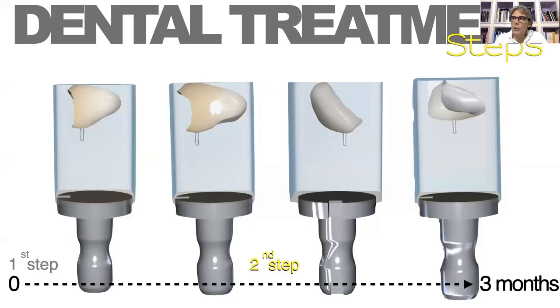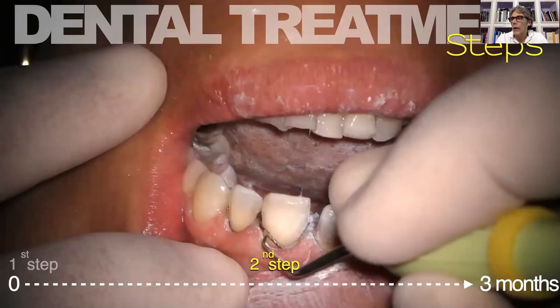So after choosing proper CAD/CAM blocks, proper materials, I milled each restoration previously projected with my milling machine, and in this regard, PrimeMill is a good partner to obtain a more precise restoration after the milling, and also accurate and in a short time.